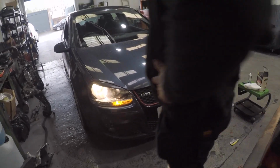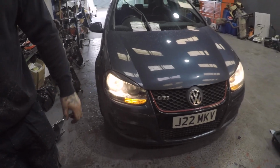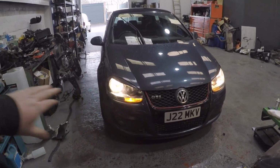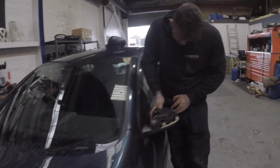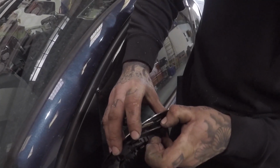Looks a little bit better, doesn't it? You can still see it inside where it's burnt, but mint. At least when they're off it'll look better. But even where the indicators are, it looks loads cleaner there, doesn't it? So this one had an accident in my ownership, and then before this one's velcroed up.